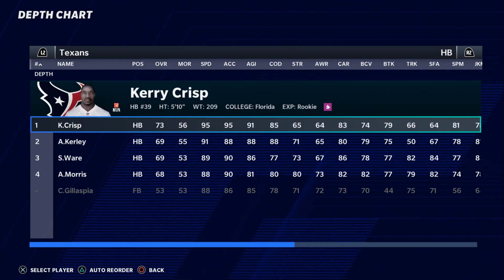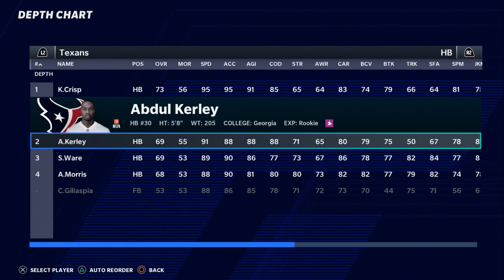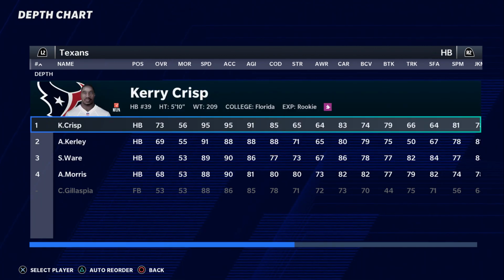We will be trying to split reps between these two. I'm not just going to hand it right back to Kerry Crisp because Abdul Curley has been playing well in his absence, but Kerry Crisp is going to be back and earning some playing time.